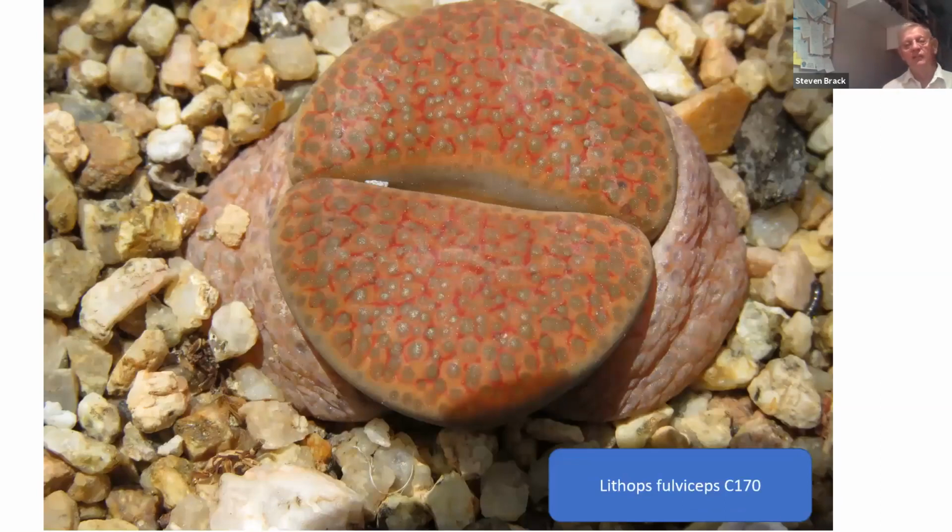Now, I took close-ups of some lithops that have a reasonable chance to make it here in, I suppose, New Mexico below about 7,000 feet. Fulviceps has a reasonable chance because it does live in the Puff Adder area. And Puff Adder is a town in South Africa. And there's a lot of other plants growing around Puff Adder that are very hardy. So I'm going to give this a try. It's an amazing thing to look at. The pattern is just a knockout.